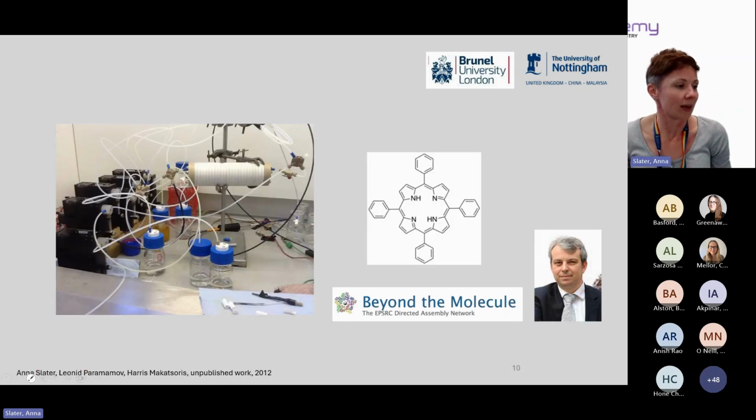So this is some work with Leonid Paramanov, who's a postdoc in Harris's group, which we did in 2012, where we were making tetraphenyl porphyrin using syringe pumps in this case, and their oscillatory baffled flow reactor, where it has a pathway through the middle of this unit here. So that worked pretty well. We were using inline UV detection to find our porphyrin, but as fixed-term contracts do, my fixed-term contract ended where I was at the University of Nottingham, and I moved to the University of Liverpool without really finishing up that part of the work. So it was a promising proof of concept result, but it didn't do what we needed in the end.